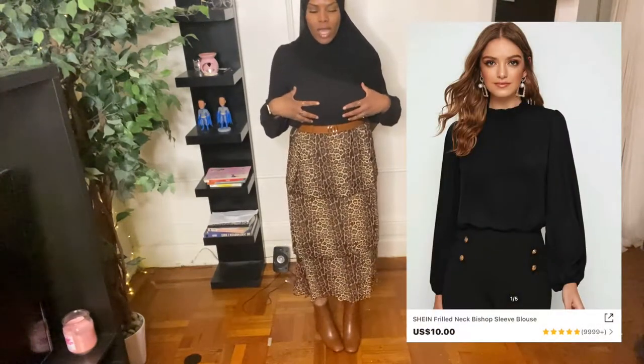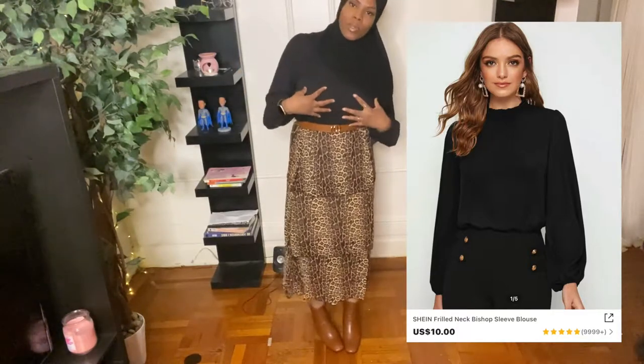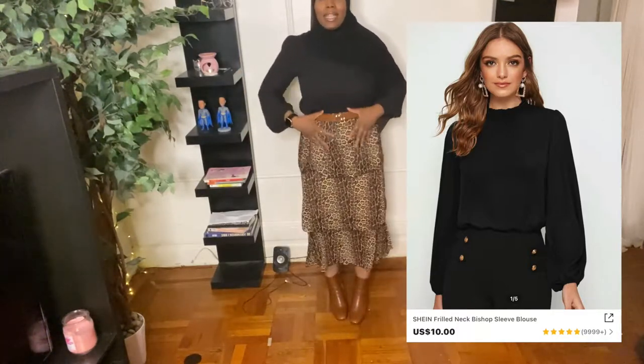So yeah, the top, I could have opted for an extra large maybe. I have really big boobs. So anything that cinches my waist makes my boobs appear bigger. And I don't have a waist. I don't have hips that go coke bottle, nothing like that. But my boobs are huge. I gained some weight and the weight just went straight to my boobs. So it doesn't look too bad right now. But if you have big boobs, I would definitely opt for a size extra large in this.